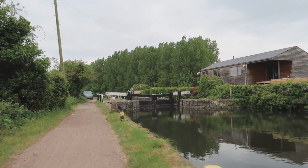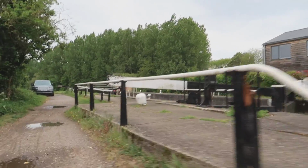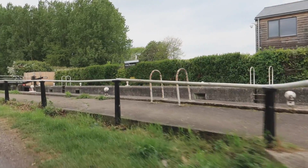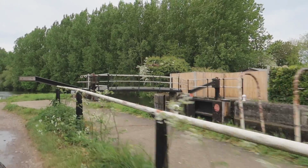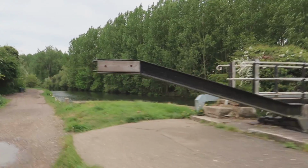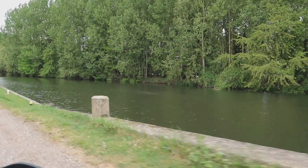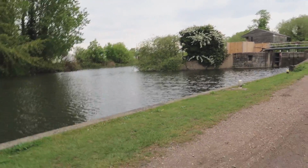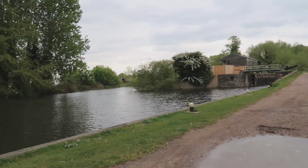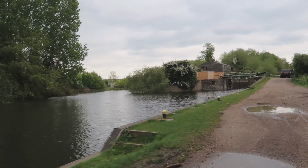So as we come away from Dobbs Weir, we immediately come past Dobbs Weir Lock. Pretty little lock that one is as well. And it looks so much nicer from below the lock looking up at it. I think you'll agree that's not such a bad view, is it? Quite pretty.